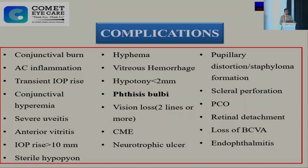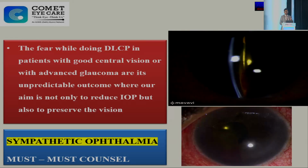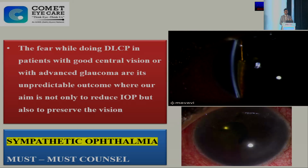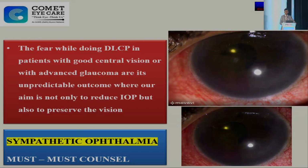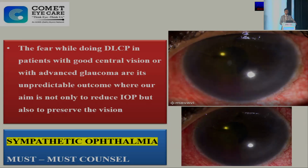There are n number of complications. The fear while doing DLCP in patients with good central vision or advanced glaucoma is its unpredictable outcome, where our aim is not only to reduce IOP but also to preserve vision. Sympathetic ophthalmia should also be kept in mind and the patient must be counseled.